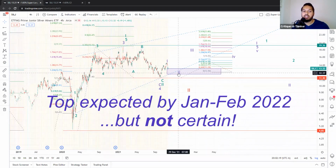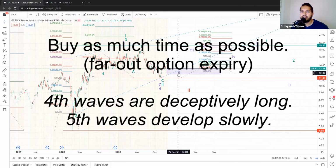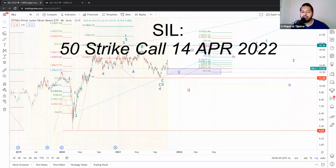So the rule is you want to get as much data as possible, buy as much time as you could possibly need. As fourth waves are deceptive, they sometimes grind on indefinitely, and fifth waves are often slow in their development. So we need to make sure we buy as far as possible to be safe. While January options have great liquidity, I would not recommend buying anything in January because it's a little too early. For SIL specifically, April 14th, 2022, 50 strike calls seem to have good liquidity.